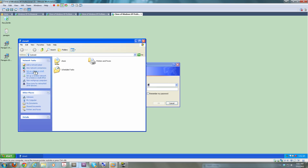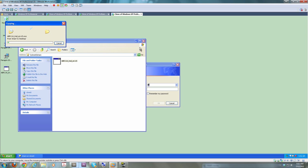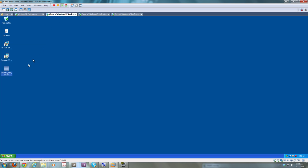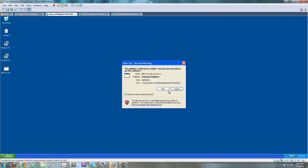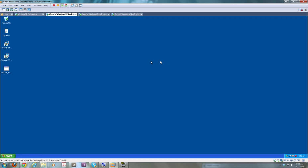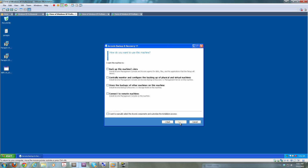Number of connections are limited when you do use workgroups, but they do function properly. And we're moving along here quite nicely. I'd like to see what's going on here. I'm going to execute this software. Going to accept the license agreement again. And we want to install the agent.